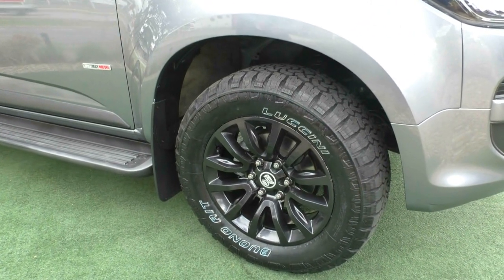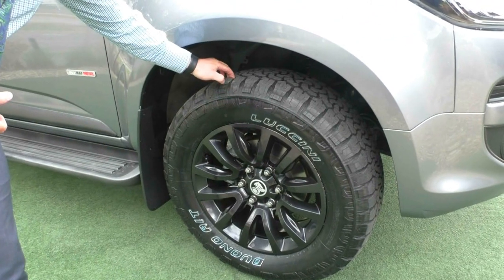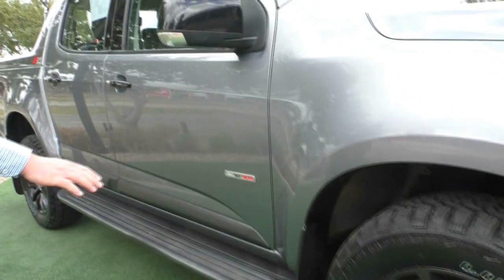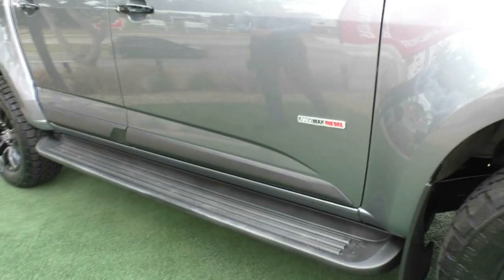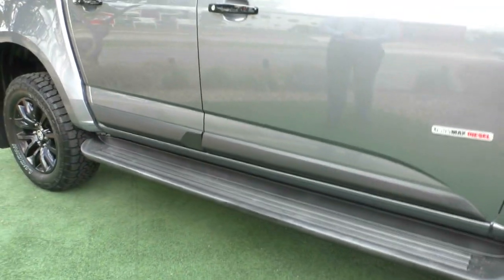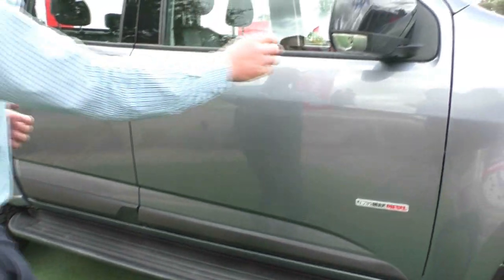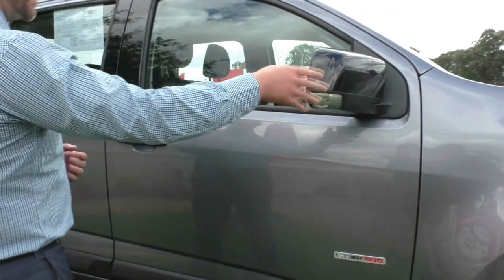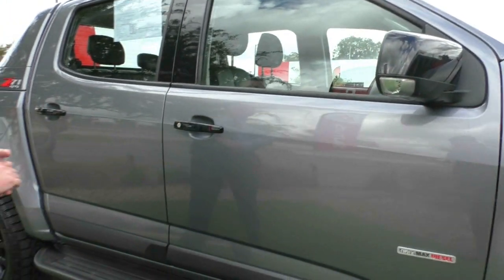set of all-terrain tyres, and you can see the amount of tread that these have stacked all the way around. Moving around, you've got the flat side steps, all in excellent condition, no real marks or anything on there. Side indicator up in the side mirror here. Does have the black back on it, which contrasts again against that metallic grey paint.